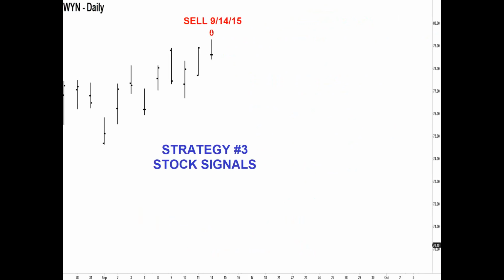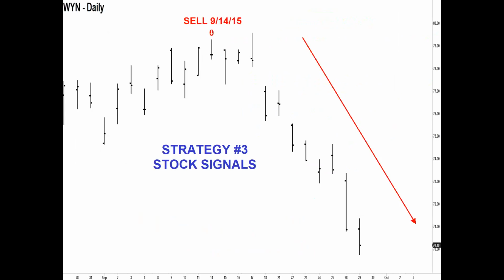Now, at the same time, in September, WYN was going up, and people would say, well, why would you sell if the trend is up? Well, according to strategy 3, it determined that the trend was actually down, and this was just a pullback to the upside, and it was just getting ready to end. So it generated a sell signal, and look what the stock did coming into October. But it just doesn't stop there at stocks.